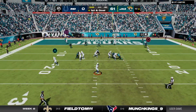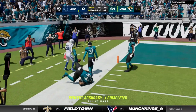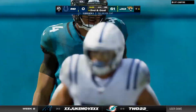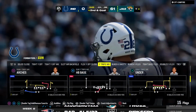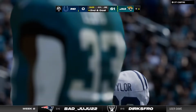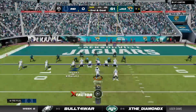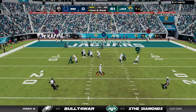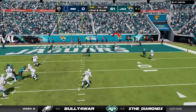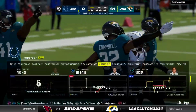Throwing on 1st down is Minshew. He'll find his man. That's Taylor again. And it looks like he'll be just a yard shy of the 5 as he's out at the 6. Nice job defensively to hold him to 4, and now it's 2nd and goal. Here's Minshew. Looking end zone, but it's incomplete.